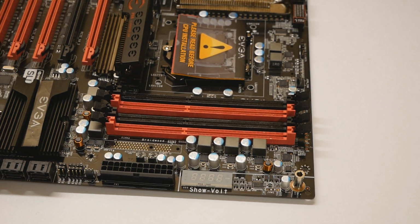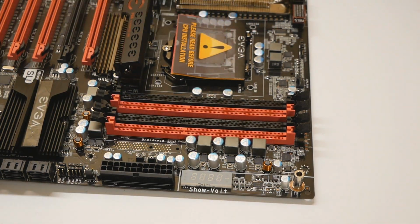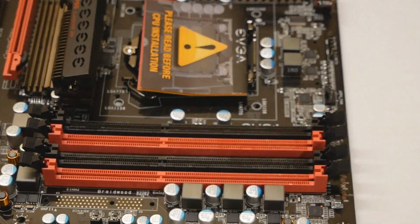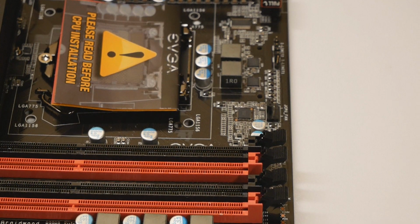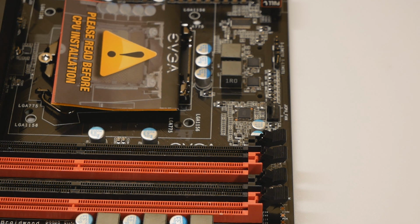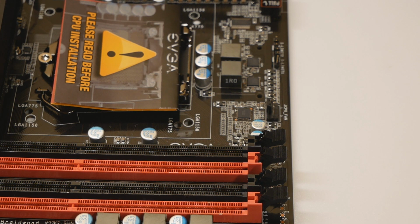This is actually pretty interesting VRM placement over here. So right next to the CPU socket there are two power phases. Don't know, those are probably not vCore, they could be something like the IMC voltage, the VTT, whatever, but for insulation it's kind of annoying location if you ask me.